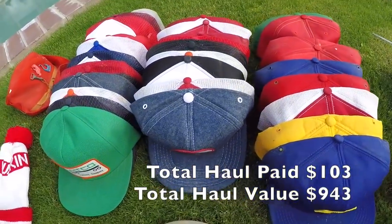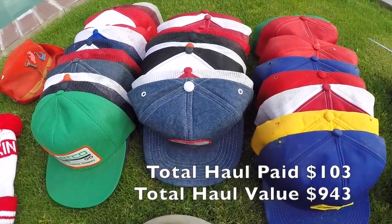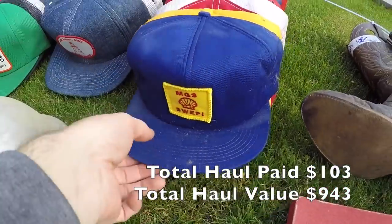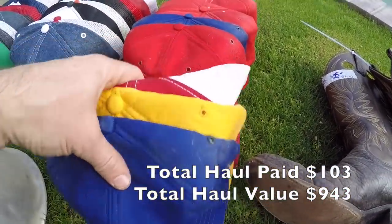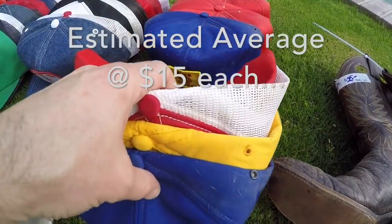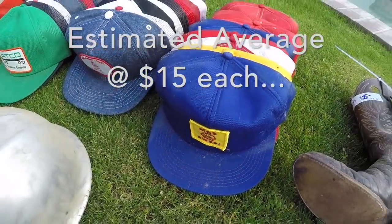Got 29 snapback hats, and they're all oil related. Almost all of them oil related. A lot of Alaska ones too, a lot of Shell.